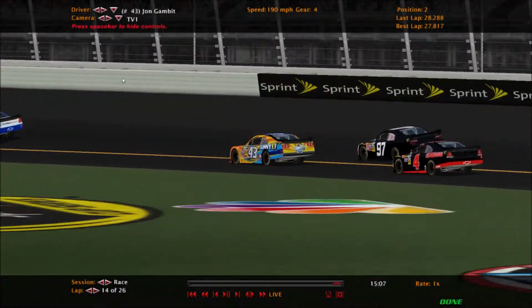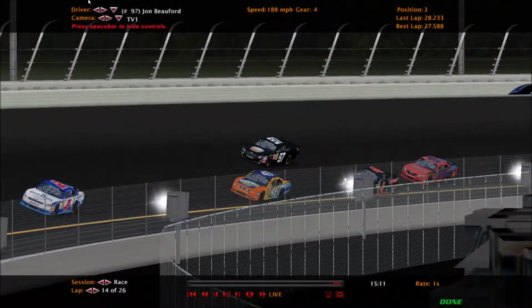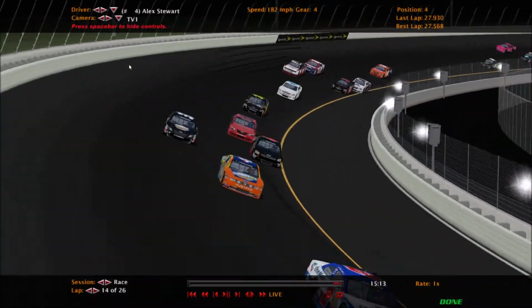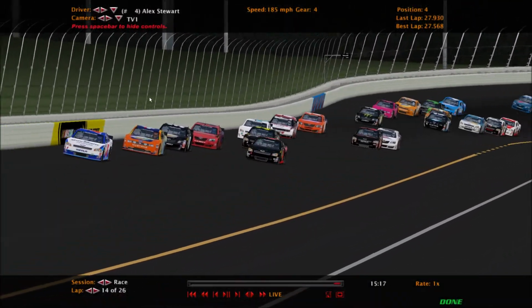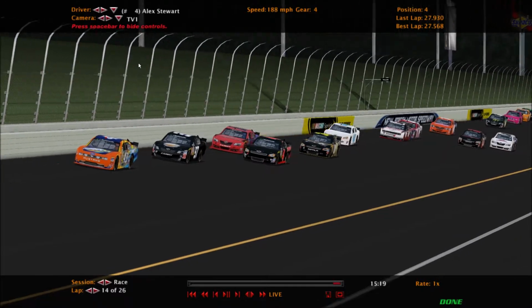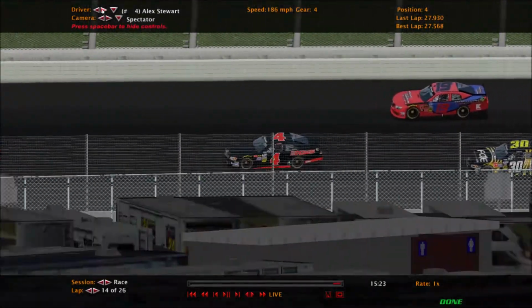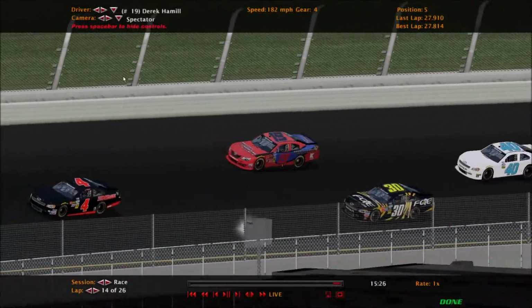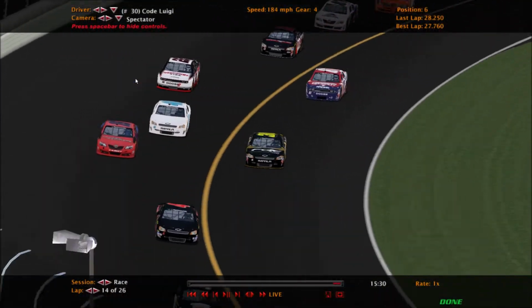Jason Larker out front. He got the lead from John Gambit, who is now back up to second. Jonathan Buford is there in third. And here comes Alex Stewart. We mentioned your points leader charging up to the front. He's going for that third position right now, trying to increase his points lead in case he doesn't get a win this season. And now Derek Hamill up top. He might fall back a position as Cole Luigi got a great run through 3 and 4. Here comes that number 30 car.